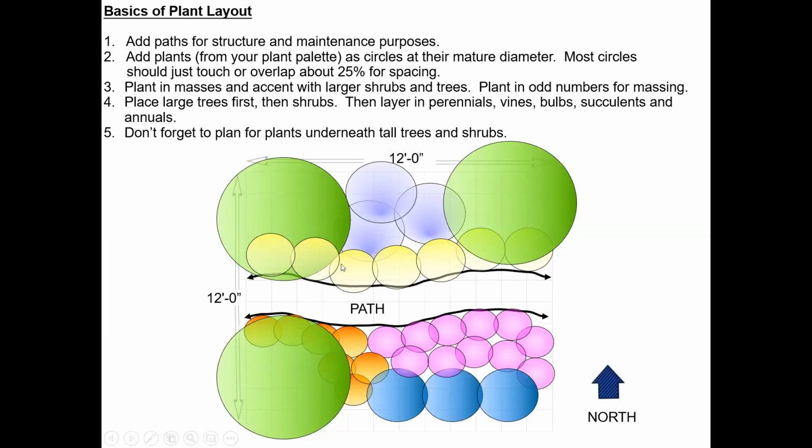You can have plants along a pathway. This is a very nicely aesthetically pleasing thing because it reinforces this line of the path. Same along here. Anytime you have an edge, take advantage of it to show how the space is organized by reinforcing the line. Okay. So place large trees first, then shrubs, then layer in perennials, vines, bulbs, succulents, and annuals. And don't forget to plan for the plants underneath the tall trees and shrubs.